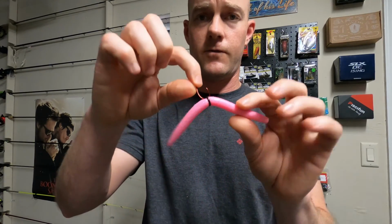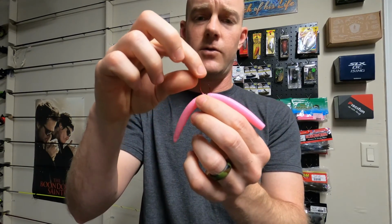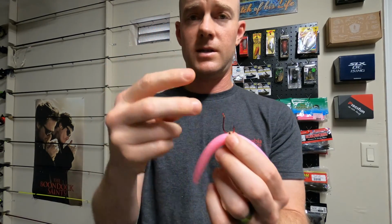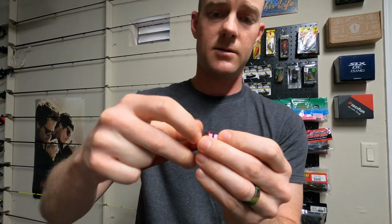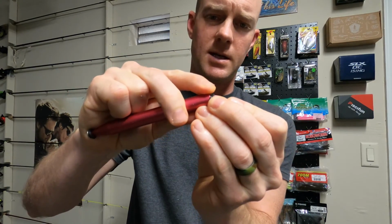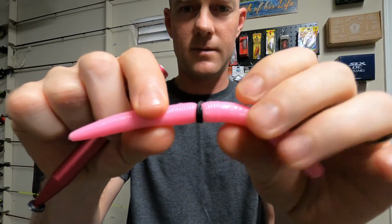Another option for a wacky rig, right? Because, I mean, where's the hook? It's off to the side, right? So if you want to have a better chance of increasing your hookup ratio, I suggest using 2 O-rings and crossing them. So I'll show you. I already put one on. So I'm going to take this other O-ring, got my fancy smancy tool here, and I'm just going to pop it on like that and see how they're crossed.